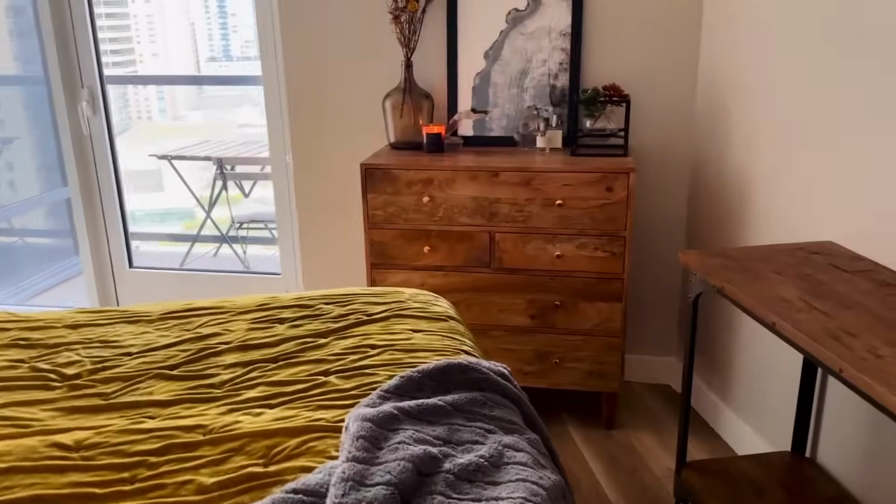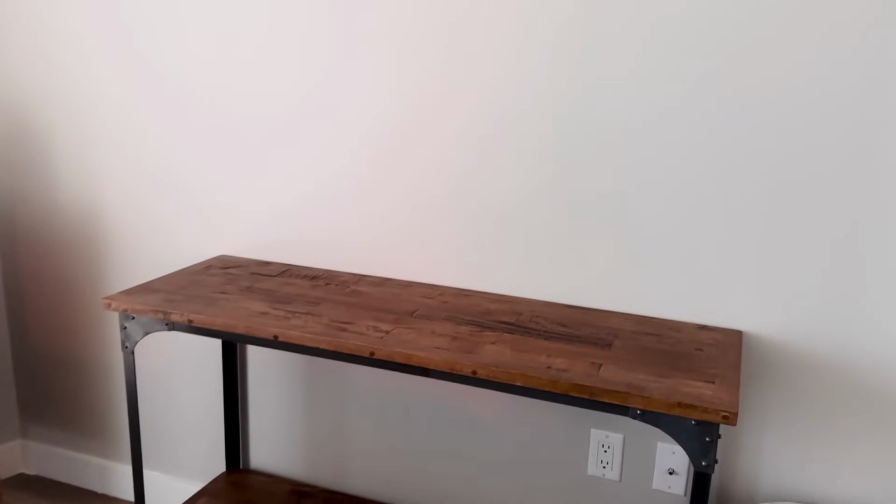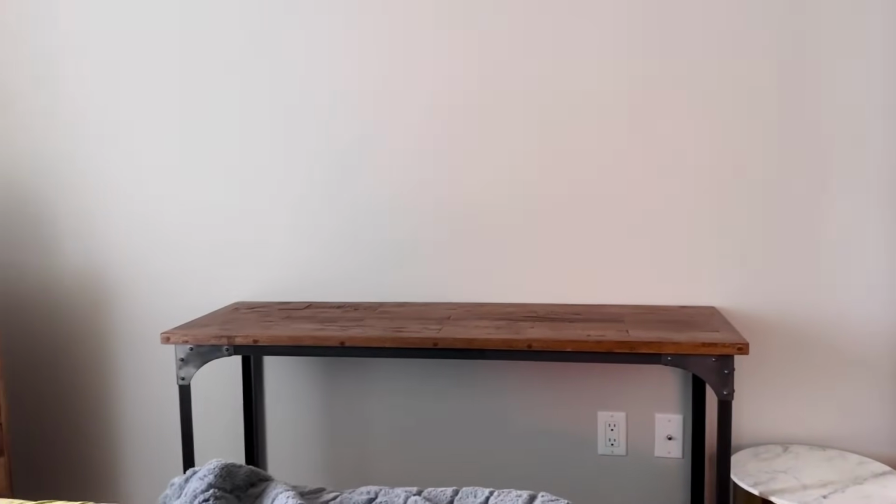Another thing, and this is actually one thing that's going to differ from the bedroom in the last apartment, is all of this wall space right here.